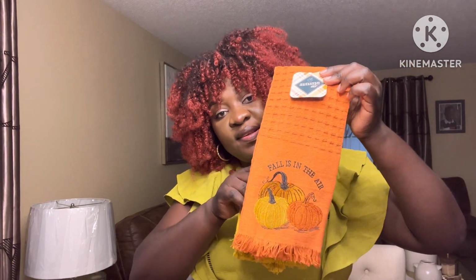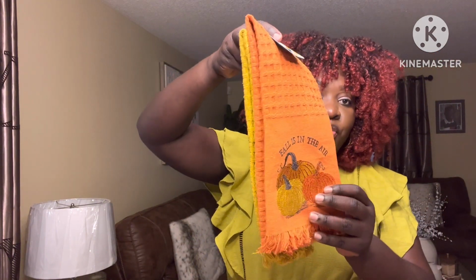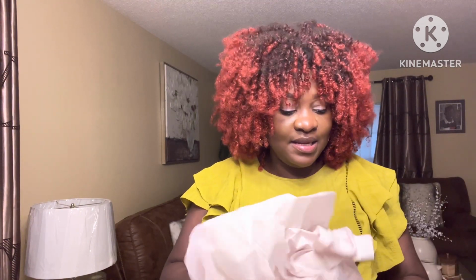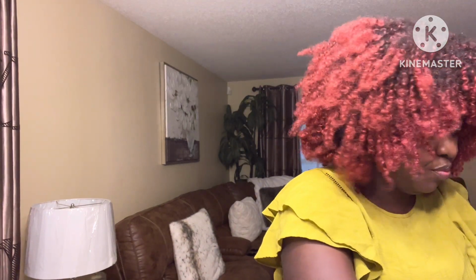Okay, from Big Lots. And also from Big Lots, I found my kitchen dish towels. And these two, really pretty. And this was $6.99 as well. And then I got these cute mugs, guys. Look at them. The mugs were $4.99. I picked up four, so I got four of these. Really, really pretty.